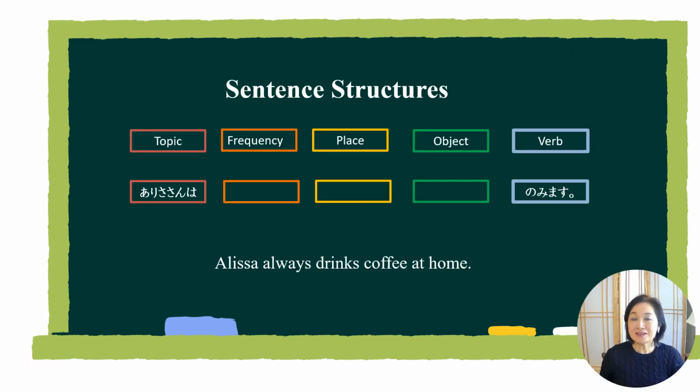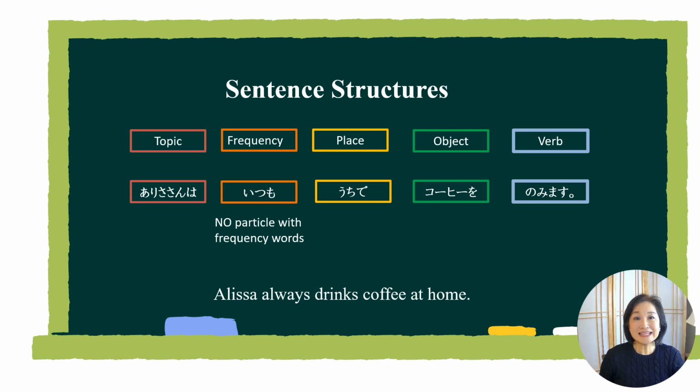Let's try putting the frequency word right after the topic and then say, Alisa always drinks coffee at home. そうです。アリサさんはいつもうちでコーヒーを飲みます。One thing you need to pay attention to is that these frequency words don't need any particles. So if you say アリサさんはいつもに or いつもで, that is grammatically wrong.